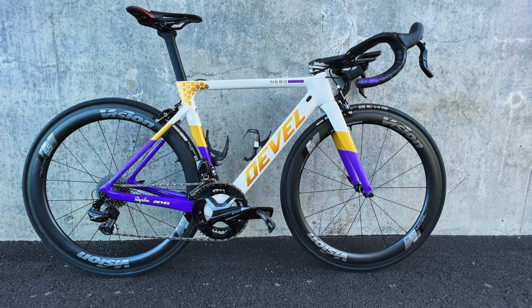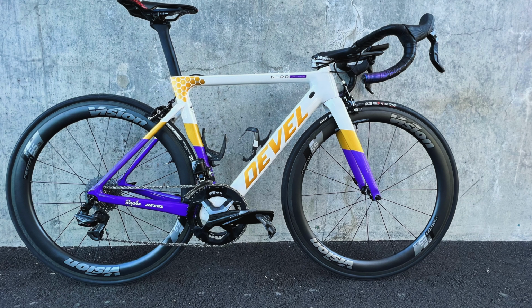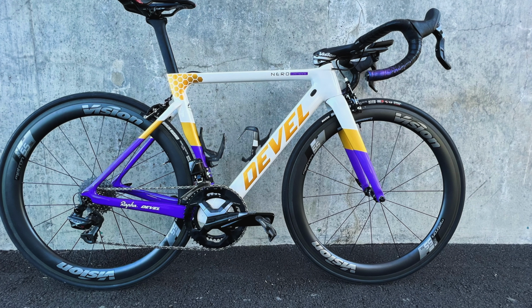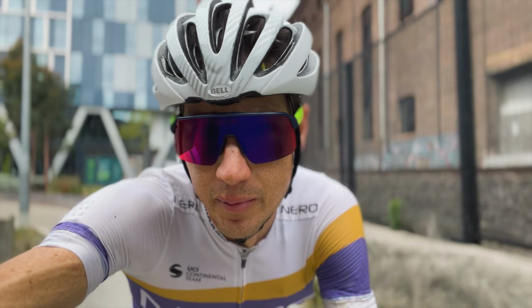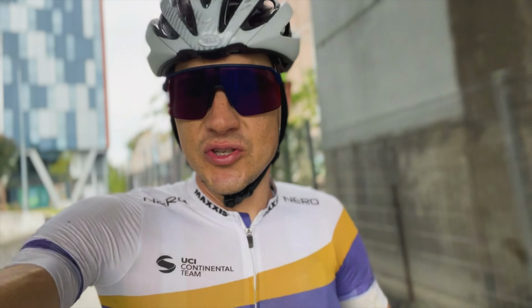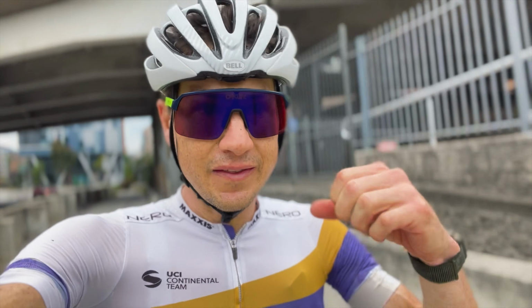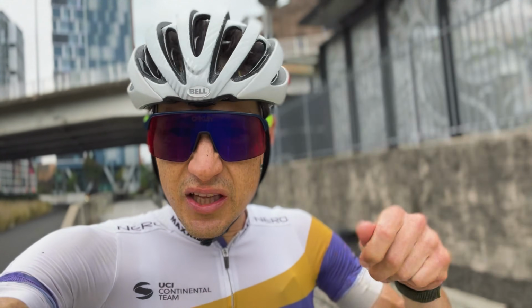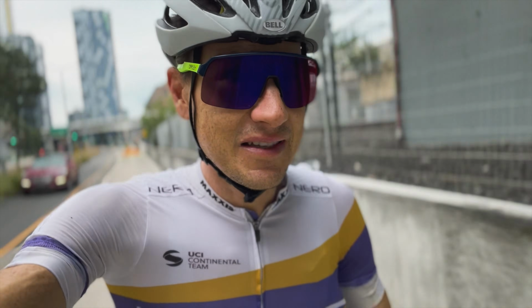But I know this sounds like a kind of irrelevant statistic or specification, but you know what's really nice on them? The skewers. These are the rim brake version obviously, but the skewers have this really nice closing feel. Do you know what I mean? Like they lock into place. It's not like, ooh, is that the right tightness? It just sits nicely. I've had a few experiences in the past.